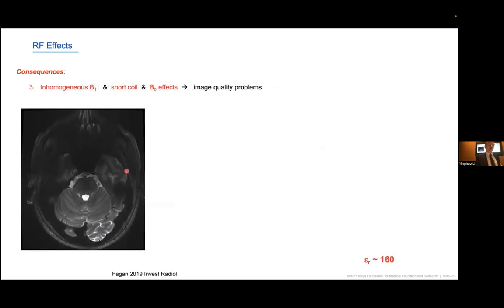And so you're probably familiar with these problems. We have a slightly inhomogeneous B1 plus field, we've got a short coil, and we've got B0 effects, all giving image quality problems. We typically see this in the lower parts of the temporal lobes, here and here, and also in the cerebellum.